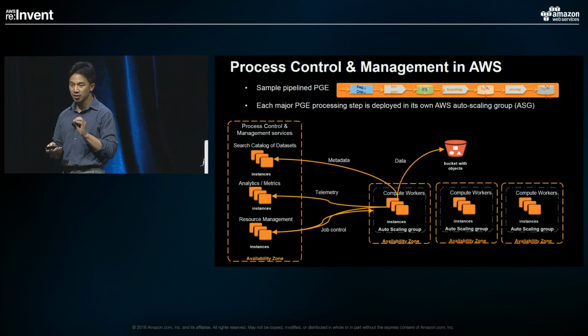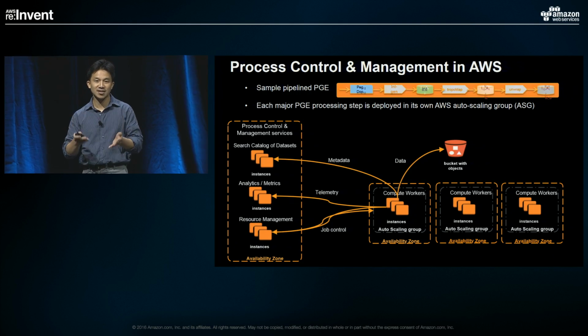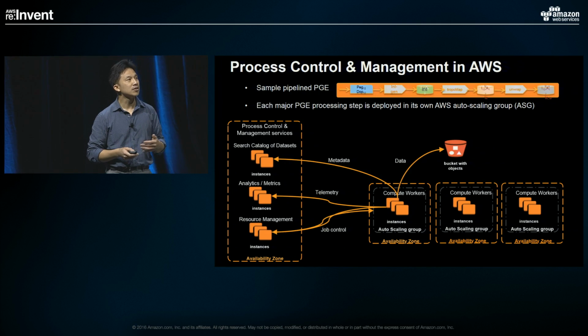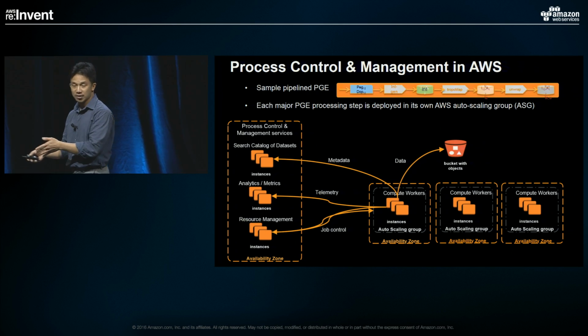So each of those auto-scaling groups is controlling and managing, independently of all the other ones, the processing and analysis within an overall pipeline. But collectively, they are working together to process the data one step at a time as it matures from raw data all the way up to more refined data products.